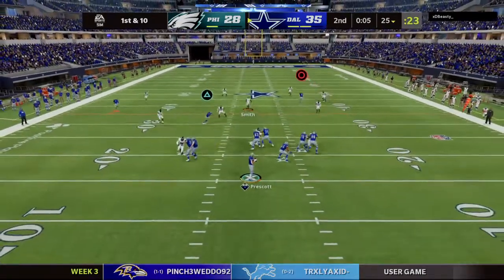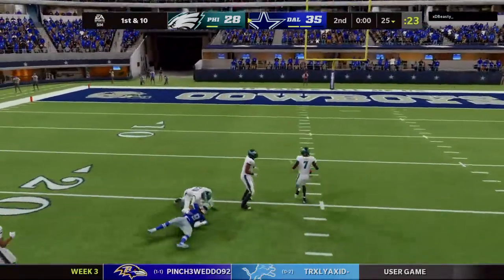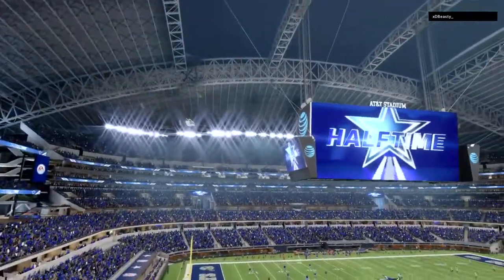Prescott on 1st down. Letting one fly deep for Cooper. It's incomplete. Took a shot, couldn't connect. So we've reached halftime in a wild first half.